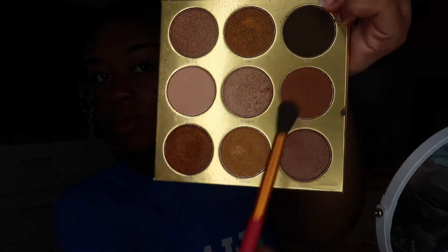Juvia's Place is probably the only palettes that I use. It's minimum fallout, if anything, but I do go ahead and do my eyeshadow first just in case there is fallout. But yeah, I never really get fallout up here, so I'm just going over my entire eye with this brown color, and then I'll go in with just a shimmer just to give it just a little bit of pop.